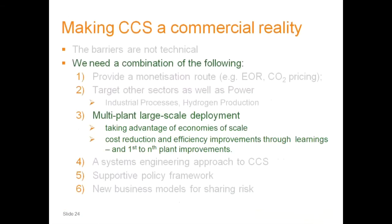Now, in the first phase of deployment, the main way that we're going to reduce the costs of CCS is not by doing small-scale, medium-scale demonstration projects, but by having multi-plant, large-scale deployment, where we can take advantage of the economies of scale and the major cost reductions you get in any process deployment, with the cost reduction and efficiency improvement through the learnings as you go from the first to the nth plant. Those can bring the cost down by 40% or so, according to the best analyses. And so that's going to be a very important way to actually deploy at scale, but at the same time bring the cost down.